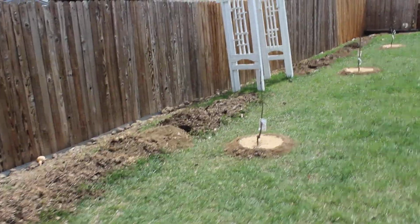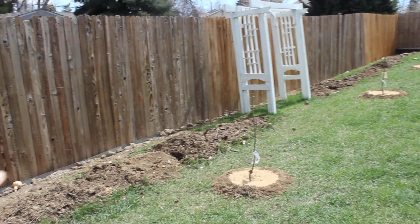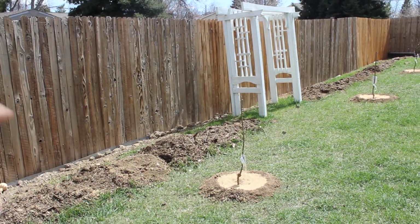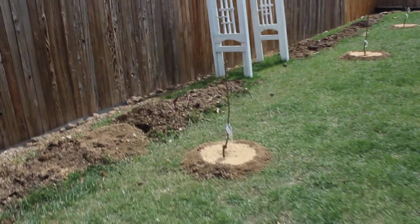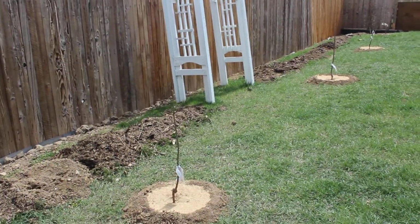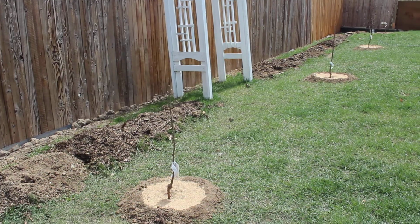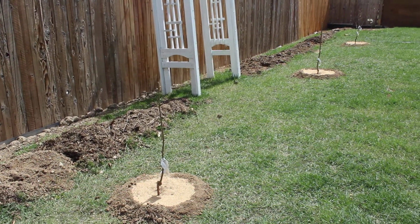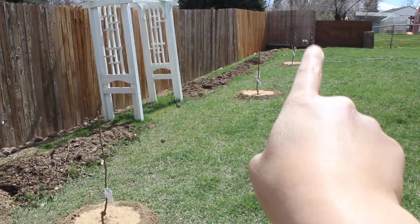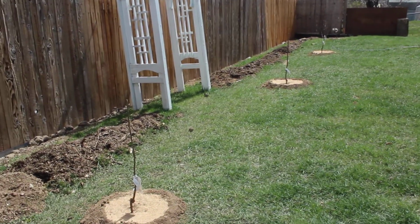So to me that's a very good solution to block the view of the ugly fence, as well as providing us nice fruit. We kind of picked those trees to our liking. I picked the apple tree. I actually picked it for Slav because he likes Honeycrisp apples. So we planted a Honeycrisp apple tree over there at that corner.